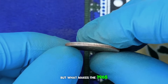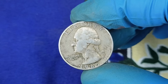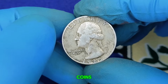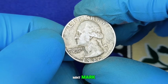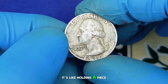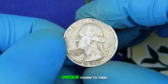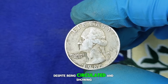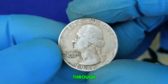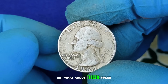But what makes the 1965 quarters stand out? Take a look at this beauty. Despite its worn and tarnished appearance, there's something special about these coins. The lack of the traditional mint mark, the beautiful silver color shade peeking through the dirt and grime, it's like holding a piece of history in your hand. Absolutely, these coins have a unique charm to them. Despite being circulated and showing signs of wear, their silver composition still shines through, giving them a beautiful patina that collectors adore. But what about their value?